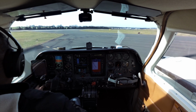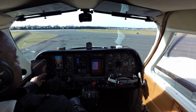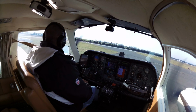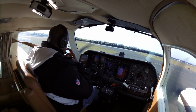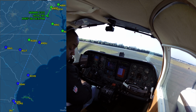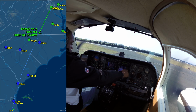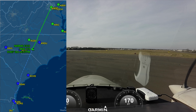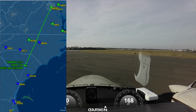Tower, Twin Cessna 69846, holding short 3-4 right, ready. Tower, Twin Cessna 69846, holding short 3-4 right. 947. Cherokee 947. Tower, Twin Cessna 69846, holding short 3-4 right, ready.